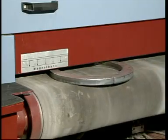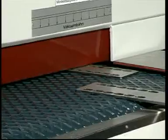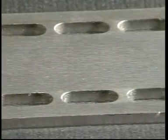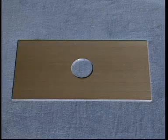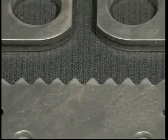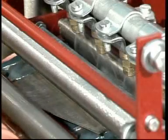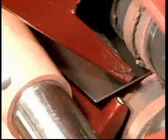ERNST machines feature a wide variety of finishing processes: deslagging, deburring, graining, refining the grain finish, oxide removal, breaking or rounding the edges, washing, and drying.